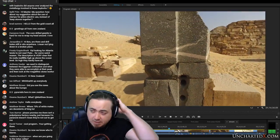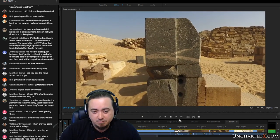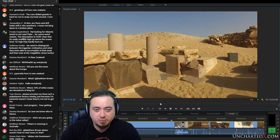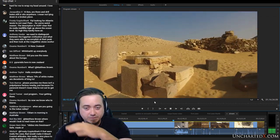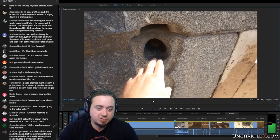And there's an absolutely excellent example later on that we will get to, and that's when I'll divert slightly and we'll take a look at some more information on the tube drills. Some more columns. Again, this is around the corner from the courtyard and that first pyramid causeway. It must have been some tremendous structure here.